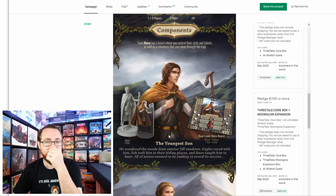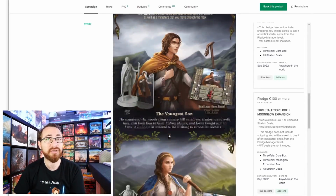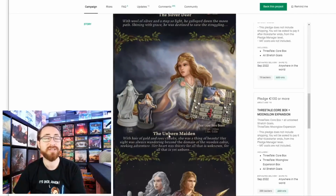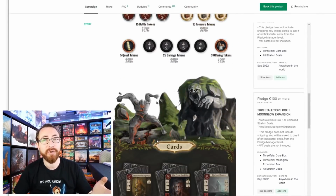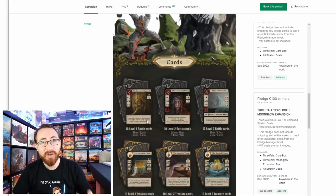The game currently has five characters in the base game. It has 2 more characters as stretch goals. It has 3 characters in the expansion if you get that, plus the variety of end game prophecies, the scenarios that you're going to be going through that mix up your experience. There's a lot of variability here.